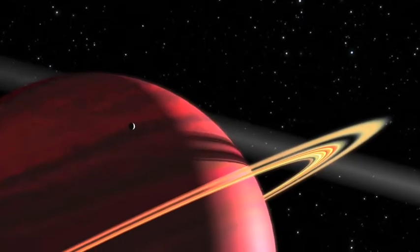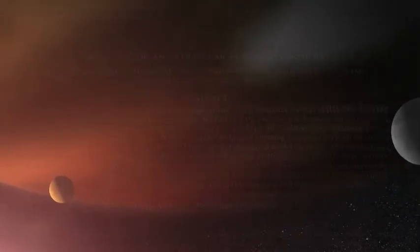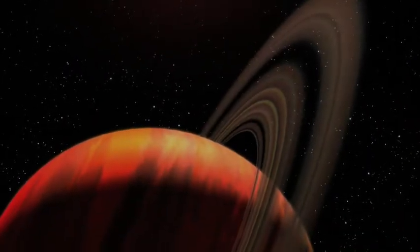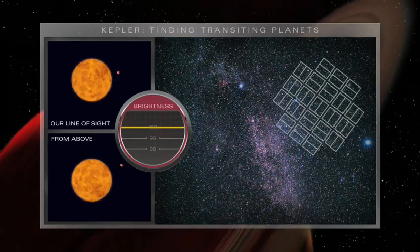We have found hundreds of stars that have one or more planets in orbit. There are probably billions of planets in our galaxy. Are any suitable for life? Hubble and Spitzer have shown that the answer may lie in studying systems where a planet passes directly in front of its star, illuminating the planet's atmosphere. Beginning in 2009, NASA's Kepler mission will begin to discover planets by the thousands, watching stars dim by tiny amounts as unseen planets pass in front of them.